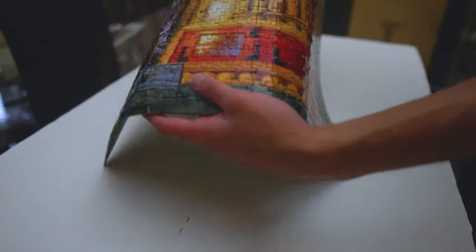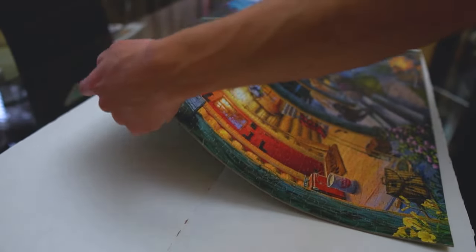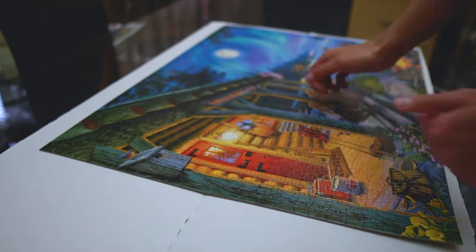If I wanted to redo the puzzle, I could just take the tape off and all the pieces would come back out. Finished my first ever 1,000 piece puzzle.